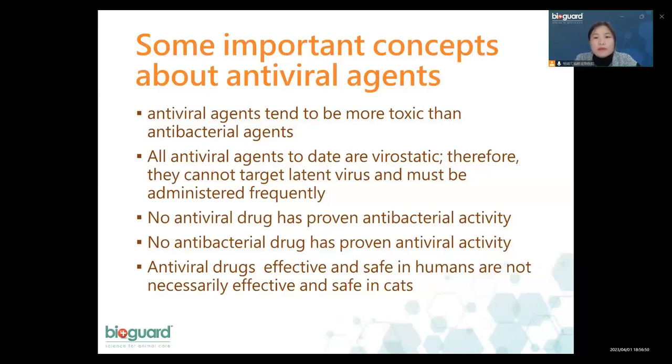And often they may be only used topically. Even then, they induce notable corneoconjunctival cytotoxicity. Number two, all antiviral agents to date are virostatic. Therefore, they cannot target latent virus and must be administered frequently. Number three and four, no antiviral drug has proven antibacterial activity, and no antibacterial drug has proven antiviral activity.